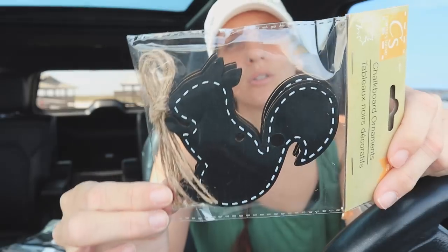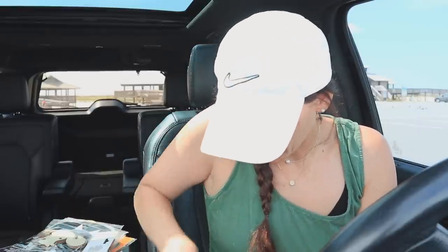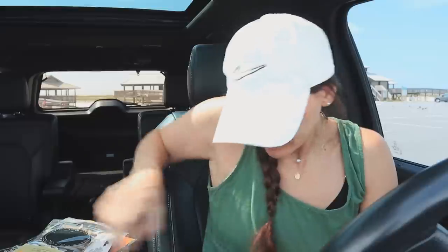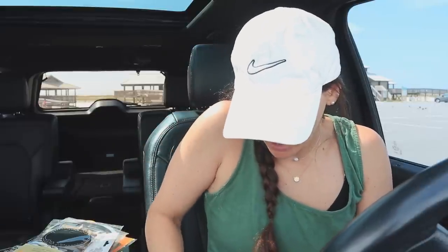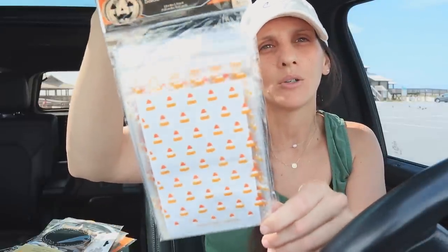Here is a squirrel. Now this looks like a squirrel. And if you watched the video, you know what I'm talking about. That looks like a squirrel to me. All right. Then I also picked up the pumpkin, and they have a bunch of these too, like leaves. I was kind of hoping for an apple. They do have an apple one, but it's not in the chalk form. So FYI on that.